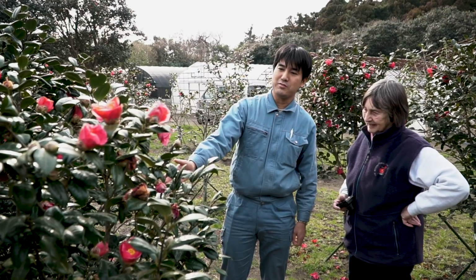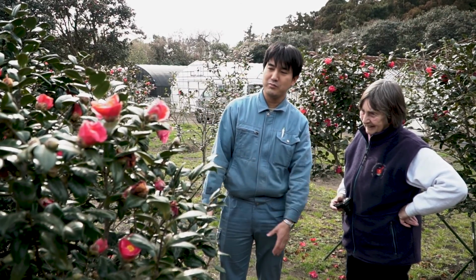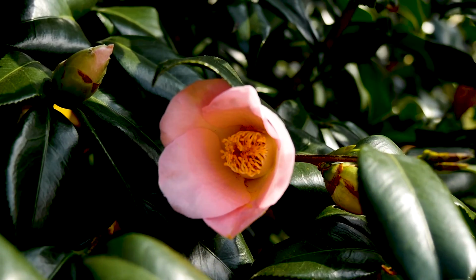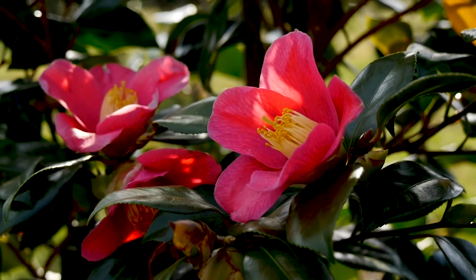Up at Mr. Hihara's nursery, the company is growing a selection of varieties of tsubaki that it is hoped and expected some of them will produce very heavy crops of seeds for future oil production.